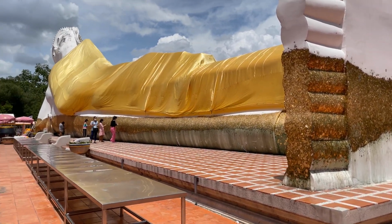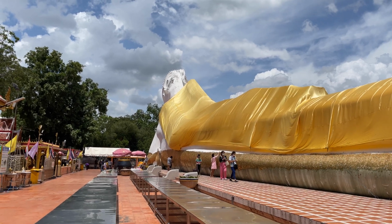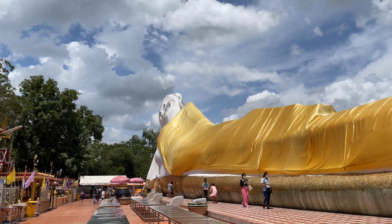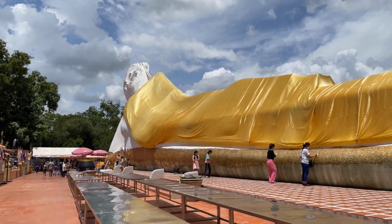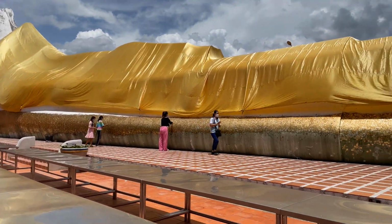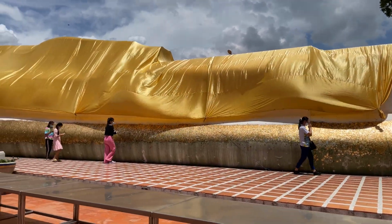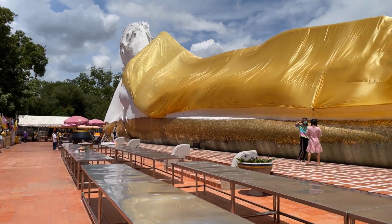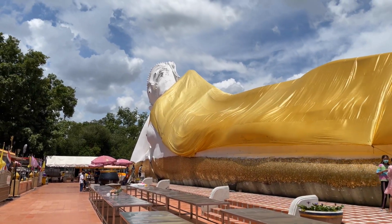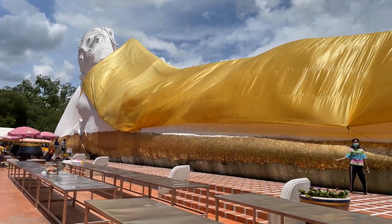But this thing is just colossal. Now, I don't know how old this is. I tried to research it online and I couldn't find much of anything about it. I just happened to come across this by chance when I was researching the biggest or the longest reclining Buddha that's over towards Ongtong. So I decided to come over here and take a look at it. But how cool is this? And then they've put the robe on it so the Buddha is not naked.